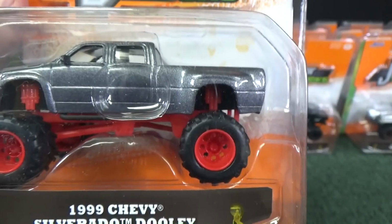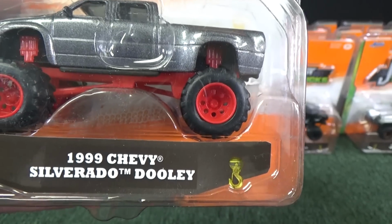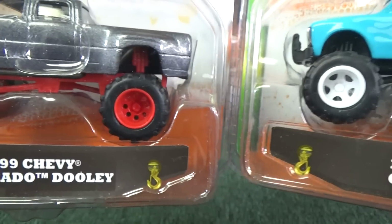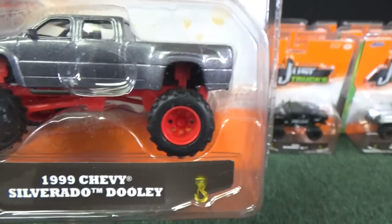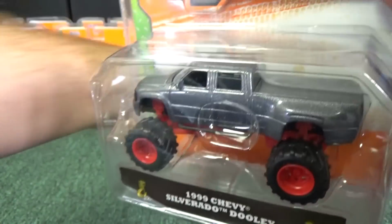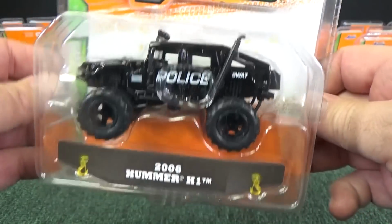I was looking at the wheels. It seems like they use two different wheel styles. This one has what I call open dots, and then they have these 5-pointed star versions. So these are the only two wheel types that I noticed. Maybe I made a mistake, we'll see. But then they color them differently.